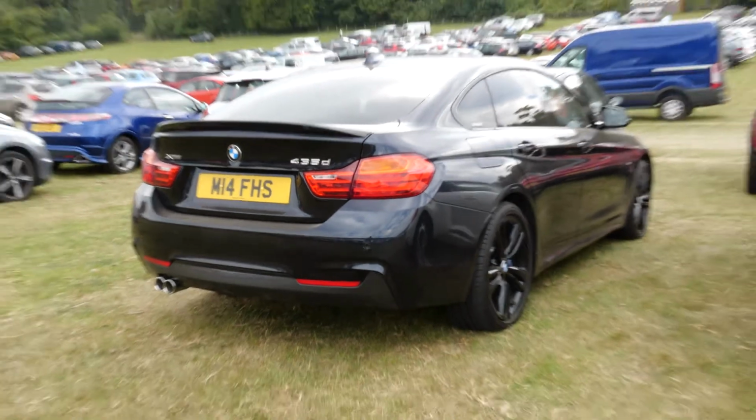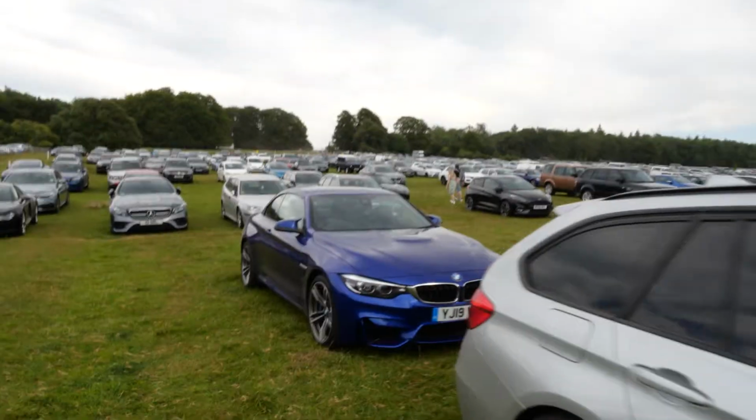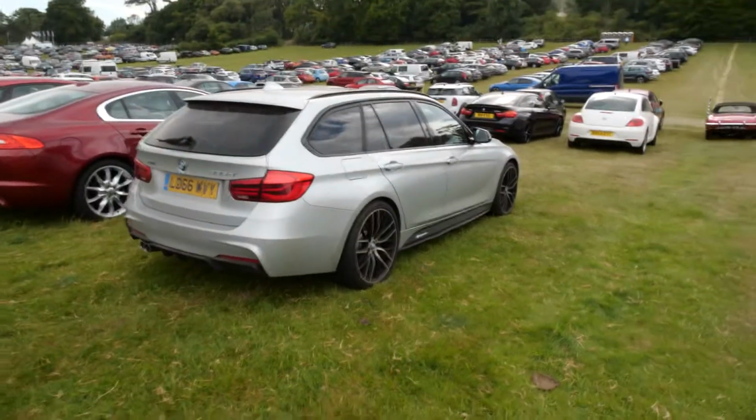435D Grand Coupe, complete sleeper that one. I think this is a 335D next to an M4 cab. I was correct, it is a 335D. Don't know how I knew that, just looked like one.